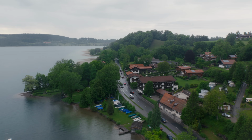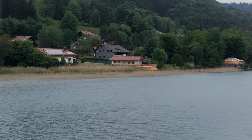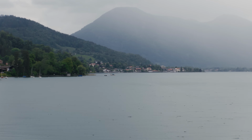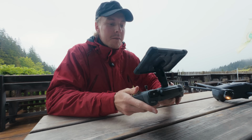I really hope you enjoyed this little test of the Mavic 4 Pro in all its glory. I've gotten my hands on the Creator Combo, which includes this insane monitor controller. And I have to say, this is the one thing I'm not sure about. This is really bulky and heavy, especially if I'm walking while shooting or in a tight space or going on a hike. This thing is extra heavy and it's just an extra thing to carry. So I'm not 100% sold on this.